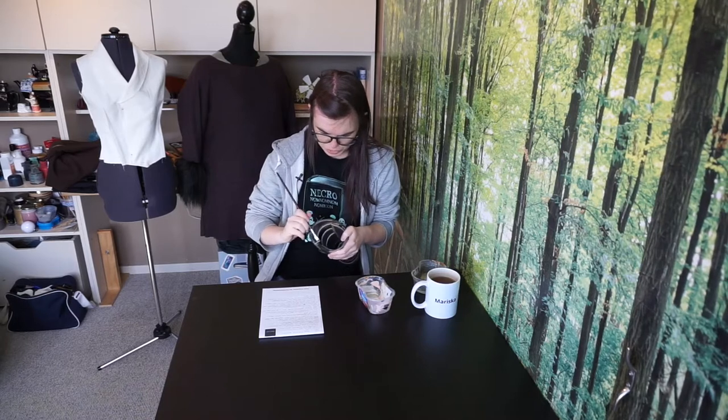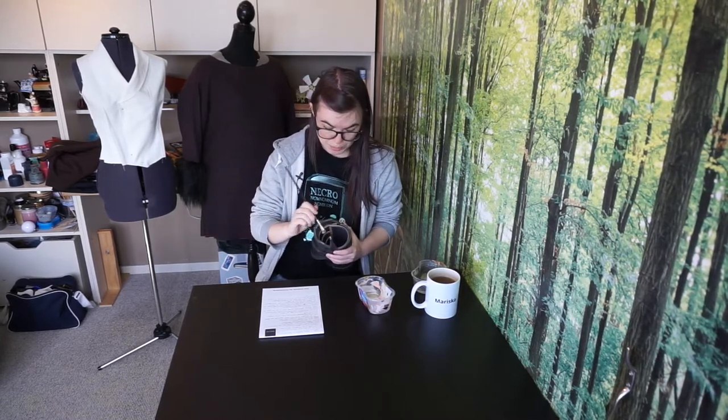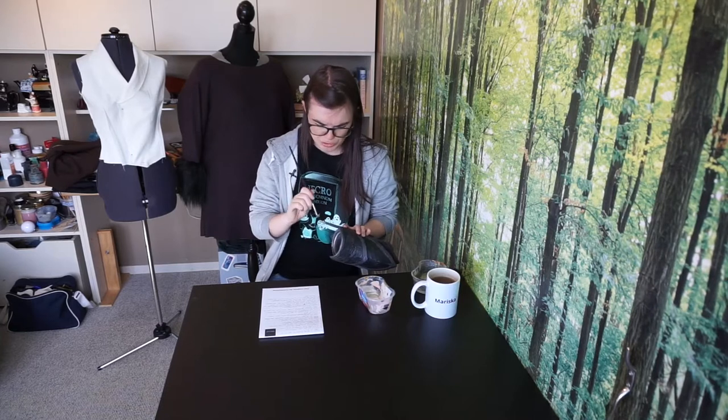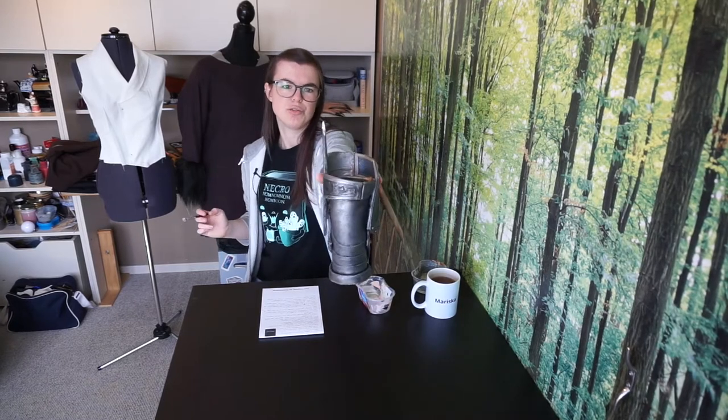That's because then your patterns are way more reusable. You can trace it, and then later on, if you need to make it in a different size, or occasionally some pattern pieces also have a part A and a part B in the same pattern piece, and that just makes it a lot easier if you trace everything. So yeah, definitely trace. And this has its first layer of silver. I know it looks completely different in color. We'll fix that later when we add the black.